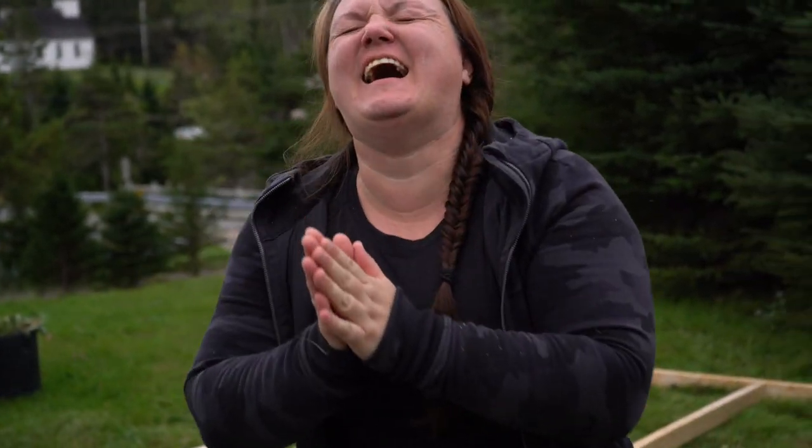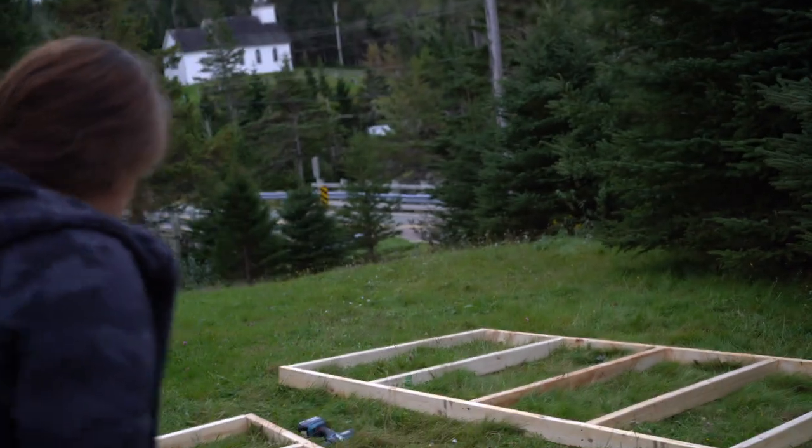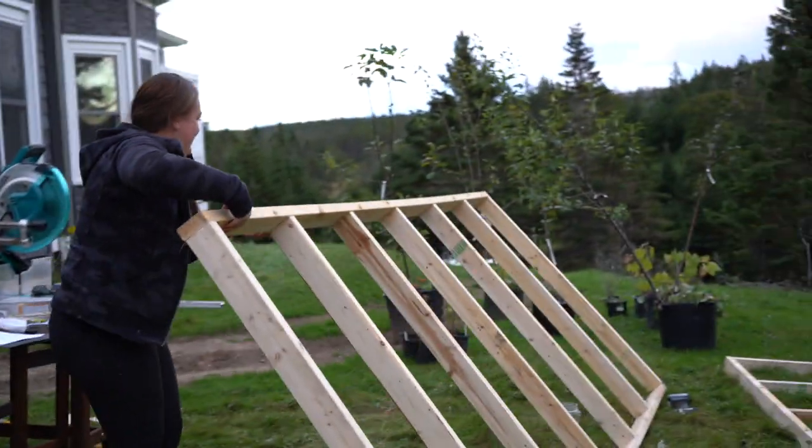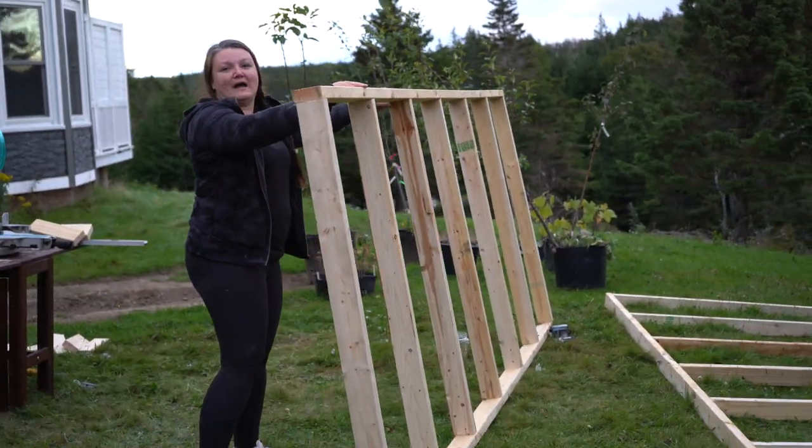Okay, all right. Just kidding. Aw, good job. Fastest built greenhouse ever. Now, does this stay together when I lift it up? Yeah, we're good. There's a little bit of grass in the screw holes.